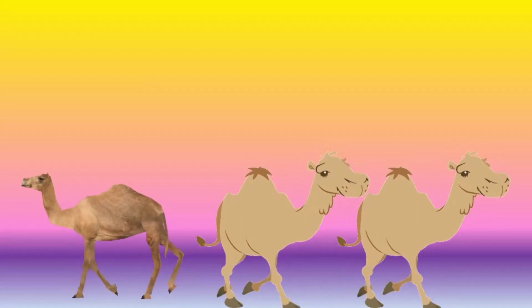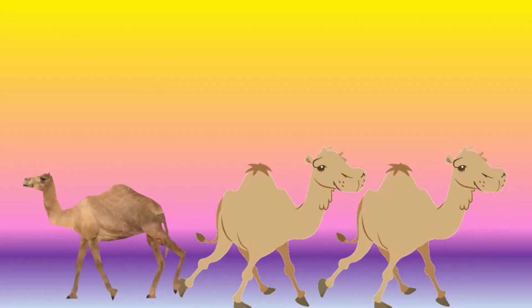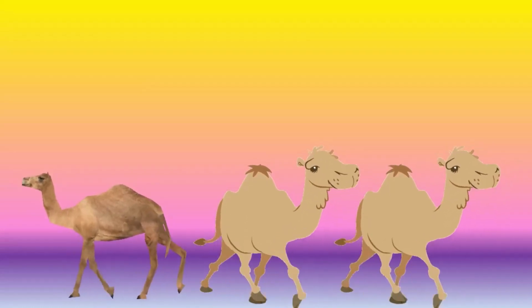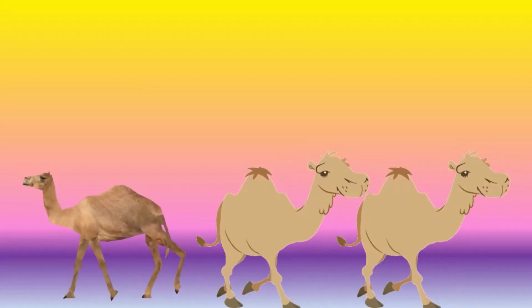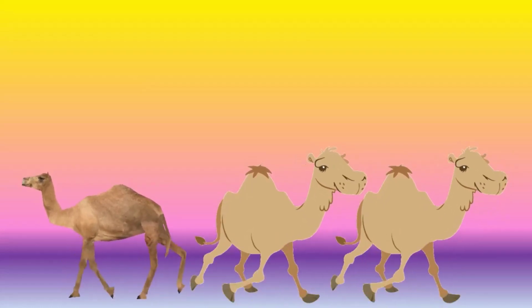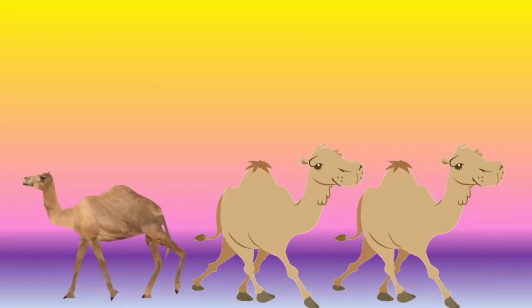They have two toes on each foot joined by a tough web and leathery padded soles. Camels walk by moving both legs on each side of their bodies at the same time. And this rolling action sometimes gives them the name ships of the desert.